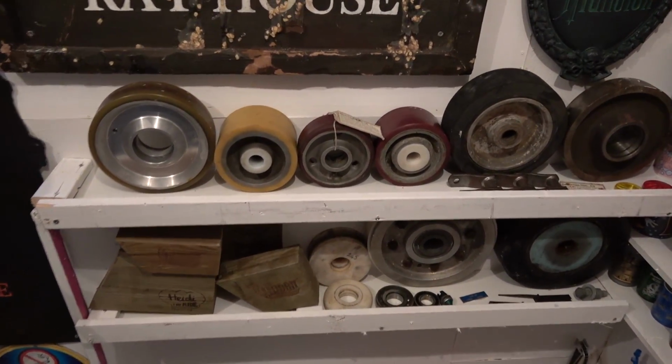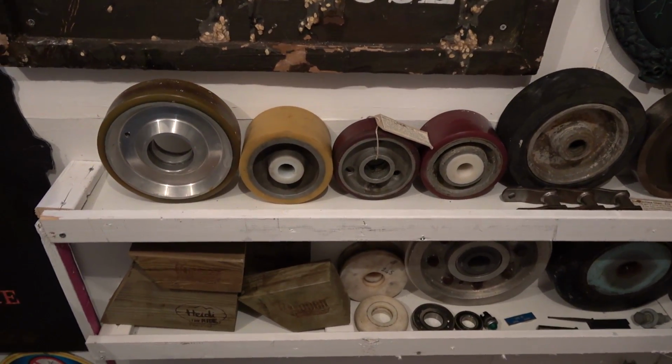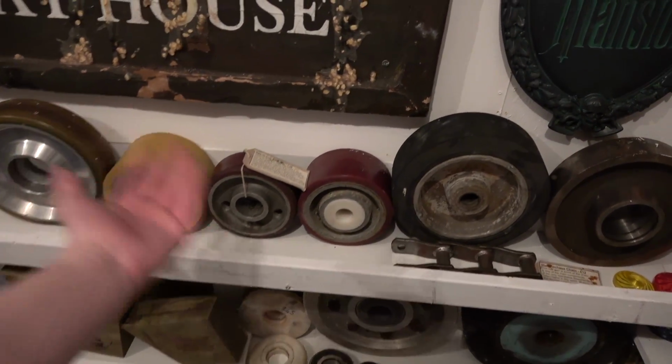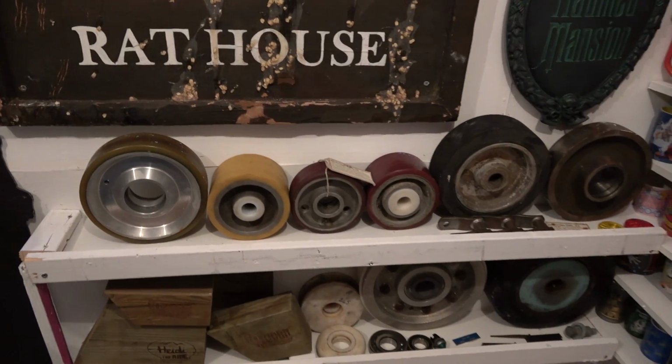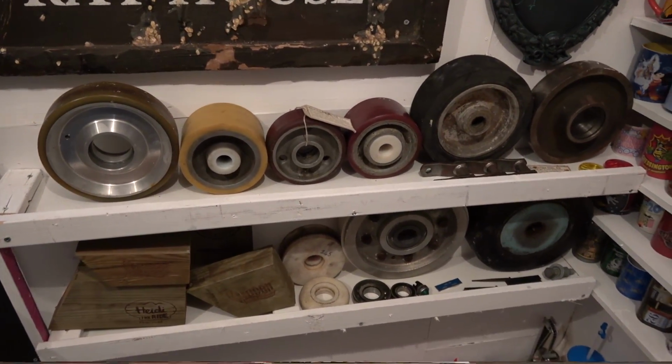Like I say, I don't really buy as much stuff anymore, but I tend to have a lot of stuff given to me by the parks. And also I buy items that are a bit more unique, like the roller coaster wheels and signage, depending on what I've got. I'd rather have something a bit more unique than something you can buy from the gift shops now.